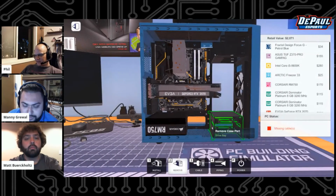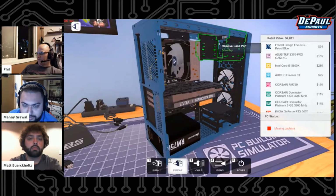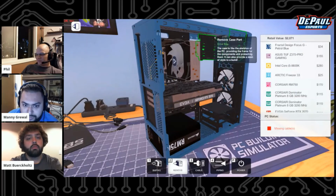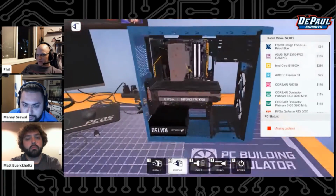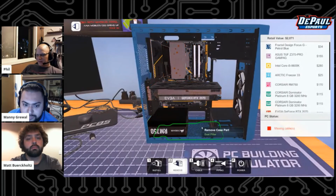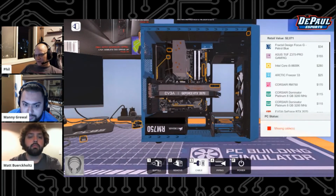This is that hard drive case I was talking about before, when you would put in a spinning disk hard drive. You would put one here and connect it. If you really feel the need for an optical drive, a DVD-ROM or something, that would go up here. You could install some case fans up here if you wanted to, or on the back. But for the sake of getting this done in time, we're just going to cable everything up.